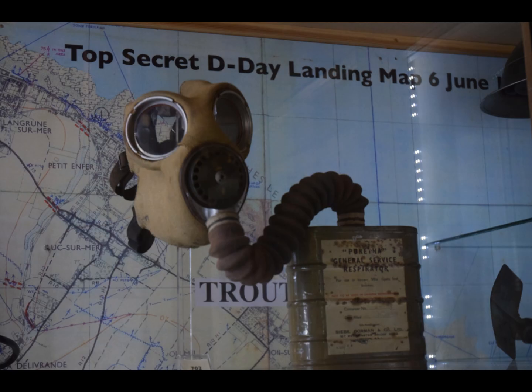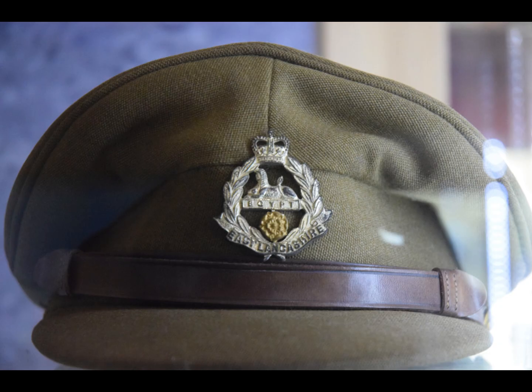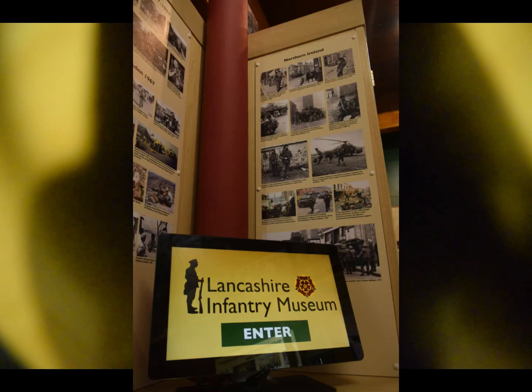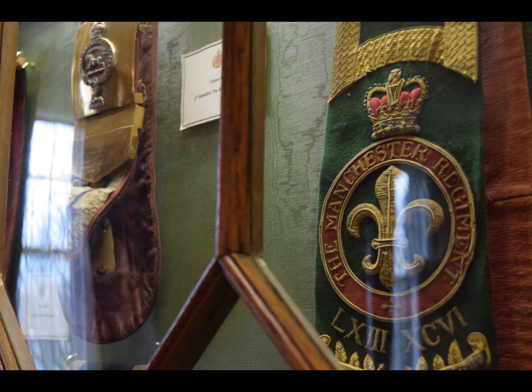Up to the times of D-Day and World War II and all the historic things with the drums and cap badges have passed. Obviously, the amalgamation happened in 2007. I think they're the Duke of Lancaster's regiment now. We've got a lime green beret with a red sewn-in cap badge. Not quite as unique as the old cheese cap badge they had.